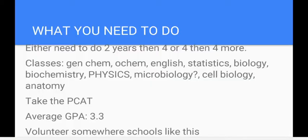So it's kind of like medical school, but you just need to do 2 years. Medical school requires at least 4. This is just 2 before you get into the school, or you can do 4. Some schools do require 4, but I think that's less common now. Mostly just 2, and that's 2 years of bachelor's, like general eds.